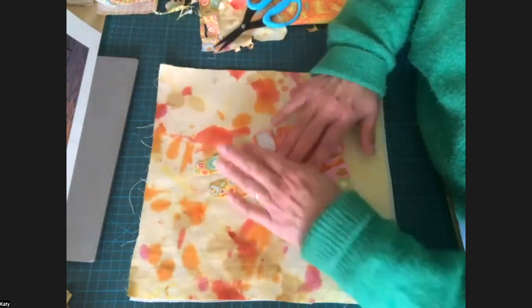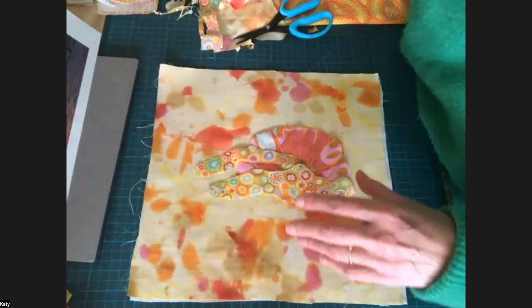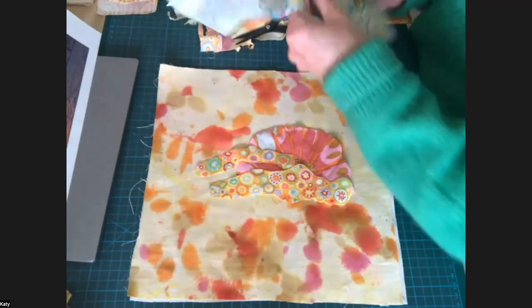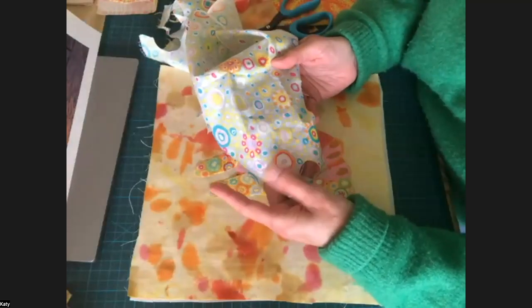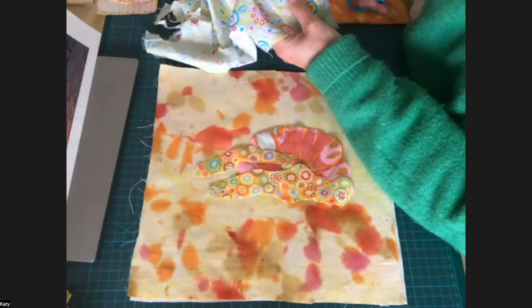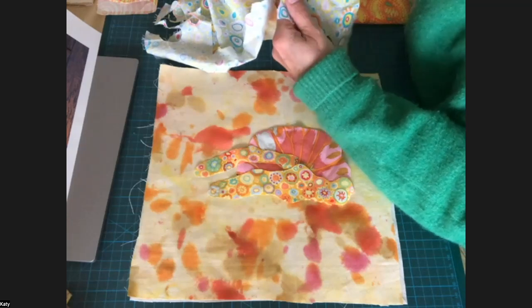My fabric is all backed with bonder web, so when I put a hot iron on, it will stick it down. But at the moment, while I'm still working out where I want pieces, I'm not going to stick it quite yet. So I've got this other fabric, which has lots of little circular designs, but it's much lighter, more yellowy in the background, I suppose. So I'm going to cut a sort of circle size. So this in a way is going to be like the background to where the sun's going to be.